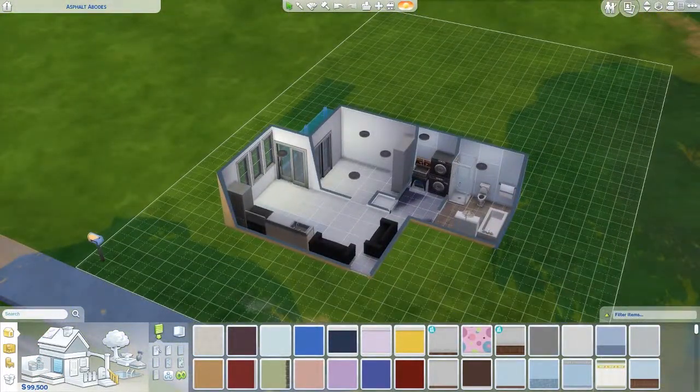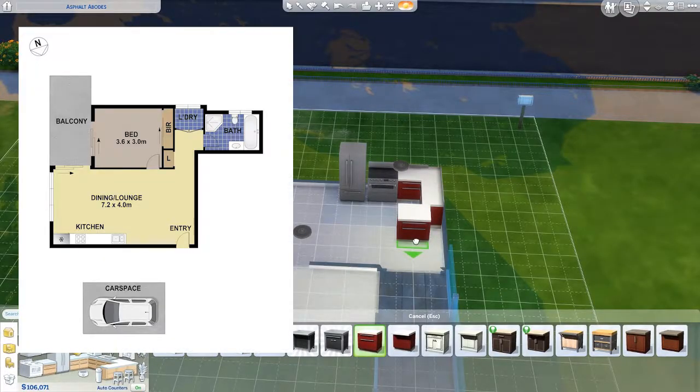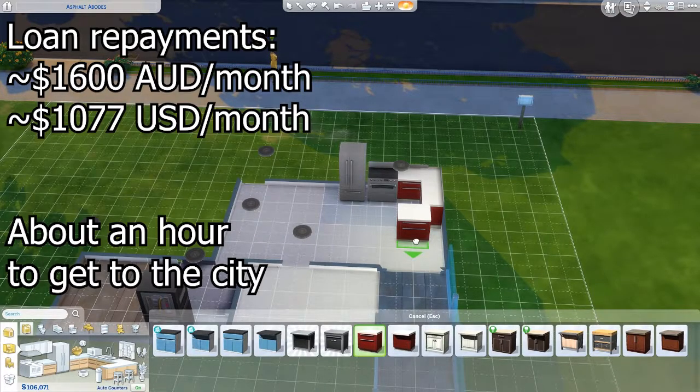And we're pretty much done, and I'm going to show you the floor plan in just a second. There it is. It's not great, it's not wonderful, but I did what I could. This place is $1,600 a month and about an hour to get into the city, where probably your job is. So can you just imagine all those expenses on top of each other? It's just crazy. Absolutely nuts.